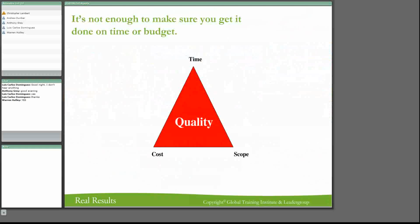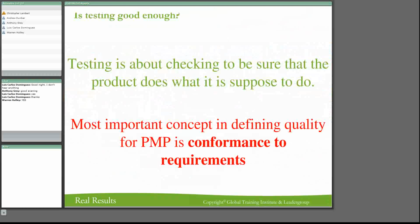So there are just a few principles that we need to look at. And the question that I have for you tonight is, is testing good enough? Testing is about checking to be sure that the product does what it's supposed to do. And we've got to say, well, if the most important concept in defining quality for PMP is conformance to requirements, then is testing good enough? And I think after tonight, I'm hesitant to guess that you would say no, it's not enough. We need to be able to plan for quality as well.